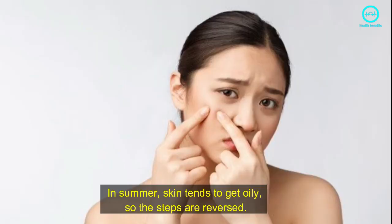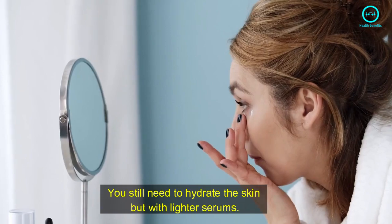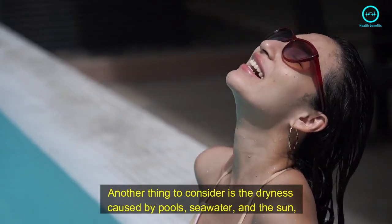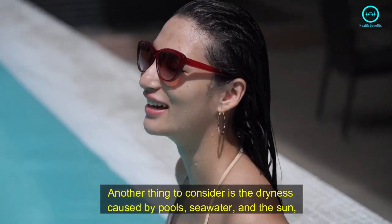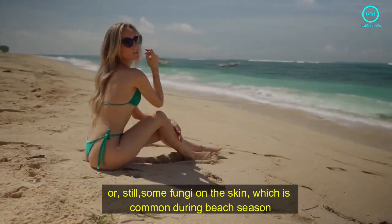In summer, skin tends to get oily, so the steps are reversed. You still need to hydrate the skin, but with lighter serums. Another thing to consider is the dryness caused by pools, seawater, and the sun, or still some fungi on the skin, which is common during beach season.